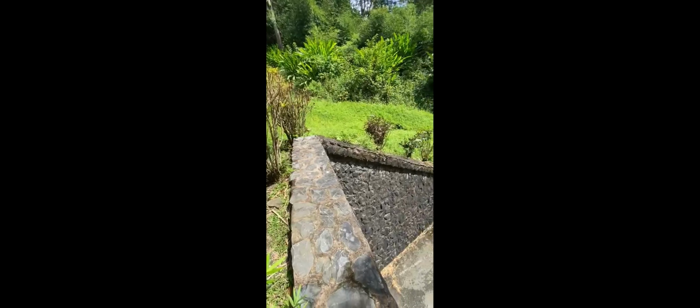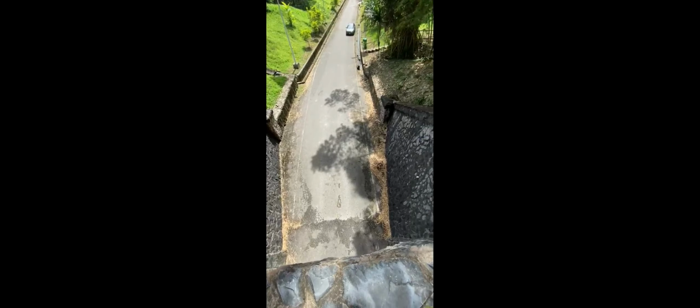This view showcases the distinctive features of the landscape, as it emphasizes the beauty of the site and its breathtaking history. I hope you enjoyed your close-up encounter with the legendary Knolly's Tunnel.